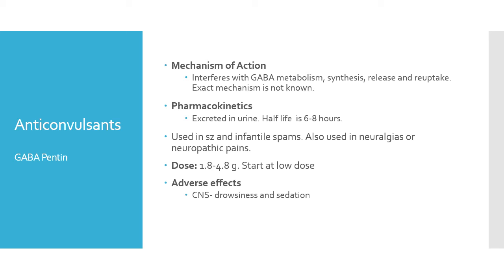Vigabatrin is another newer anticonvulsant. It also inhibits GABA. It's used in all types of epilepsy, mostly used in patients with seizures and infantile spasms. Again, sort of similar to that gabapentin, but it's working in a similar fashion, so that makes sense. It can cause visual field defects when it's utilized long term. So some of its use is already declining because if we have other options that don't cause that, why would we not use that alternative drug?